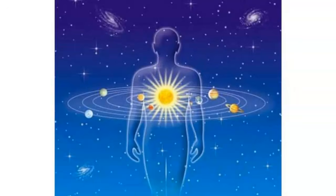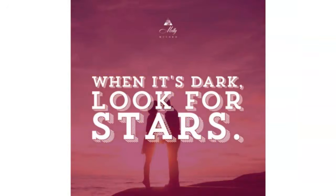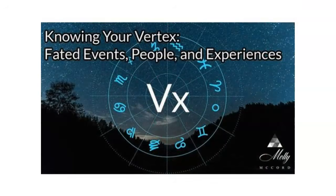in your life, particularly if you're looking back at when you met somebody important to you, or if you've noticed that the vertex was activated in a particular year, a particular month, and something came about because of that. So essentially, it can help you put some more pieces together. So let's start first with the transiting planets.